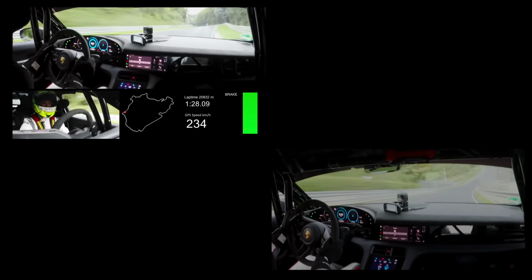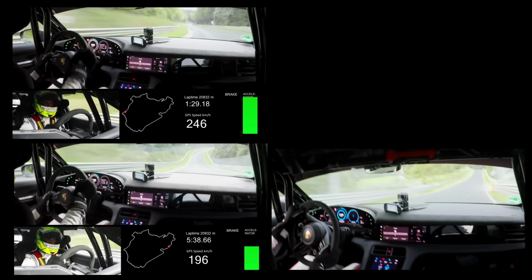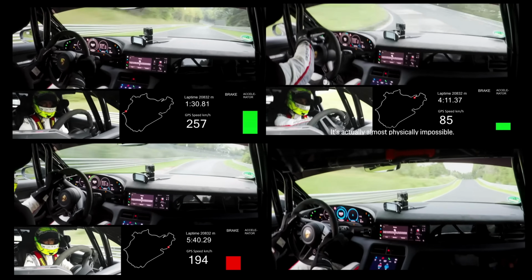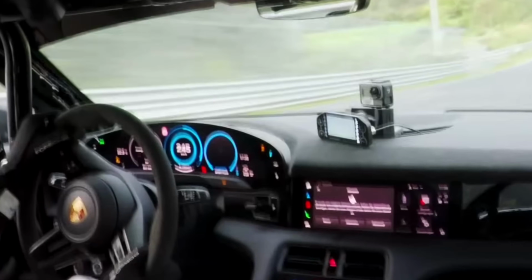In the teaser video provided by Porsche, there are several clips that show the lap time counter, the speed, and obviously where the car is on track. With these, we can essentially determine sector times and track the car's progress through the lap, and then compare that with the other EV records.